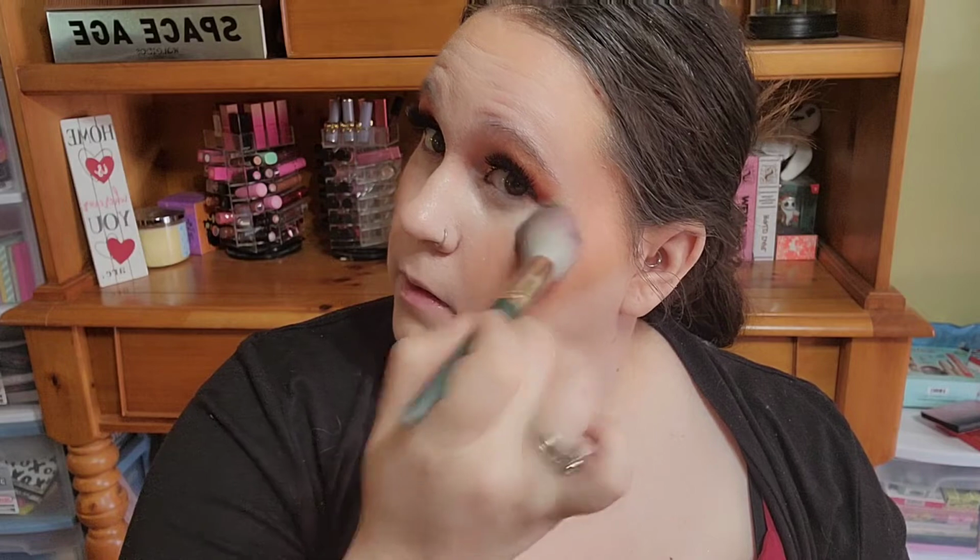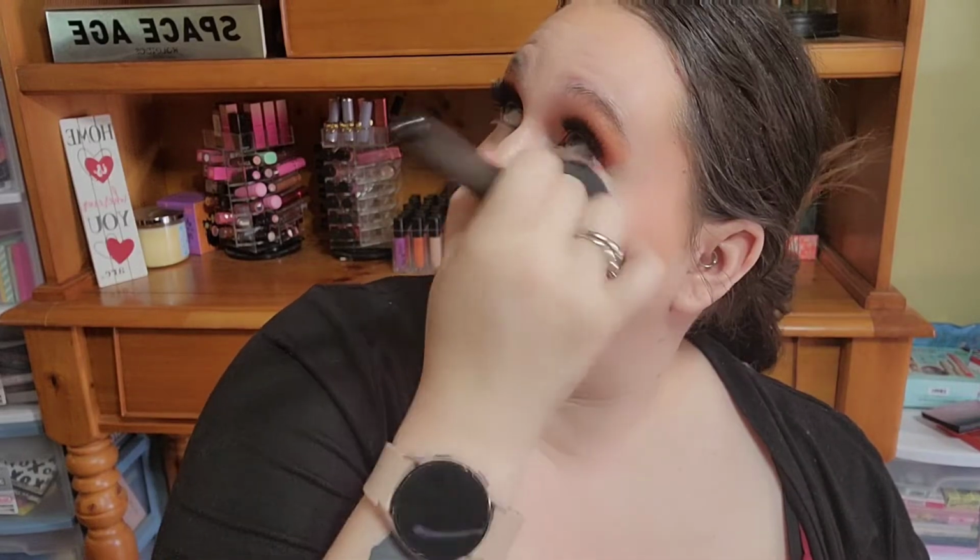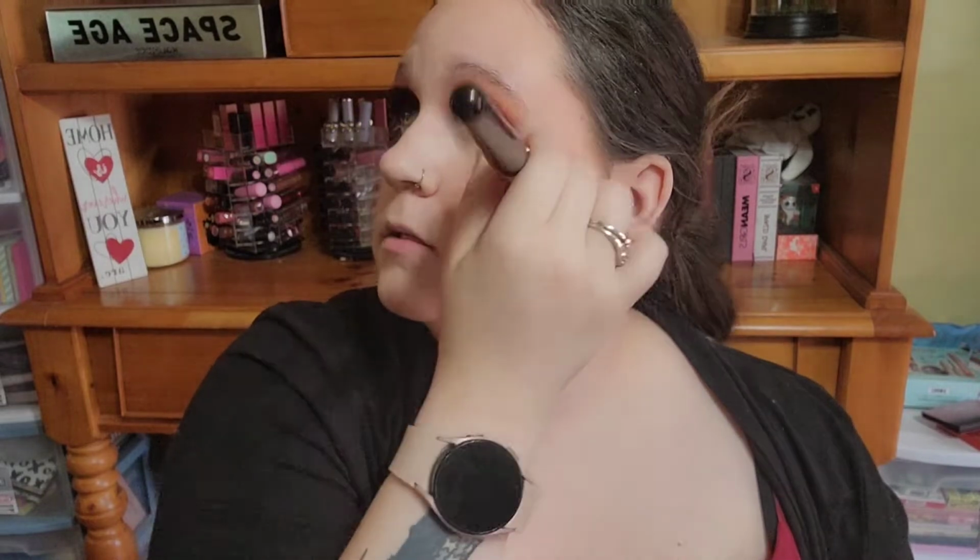Just taking my brush in there. I'm going to take a bigger, fluffier brush to get all around my face. I've heard a lot of people rave about this, so I'm curious about how well this works. All right, let's just take the last bit of it and set the rest of the face all the way around.